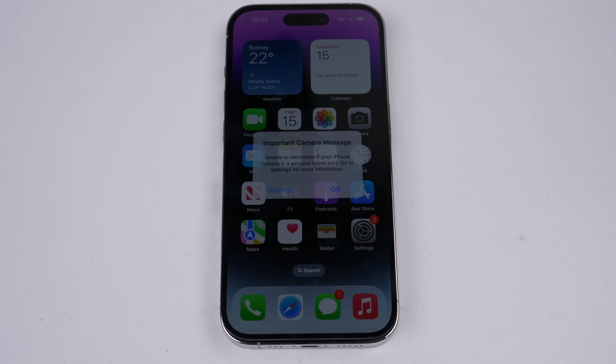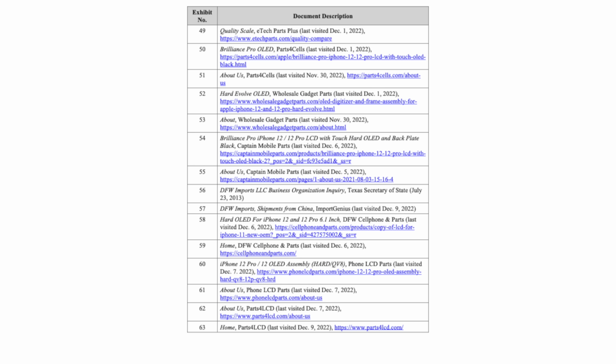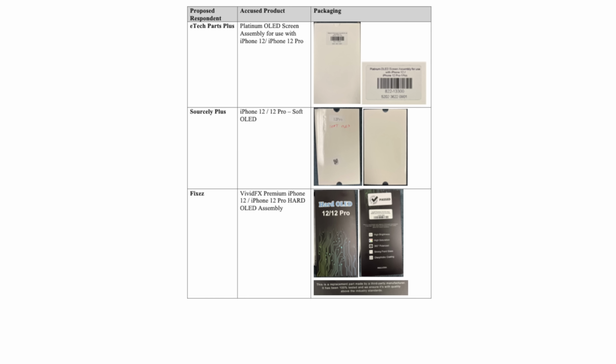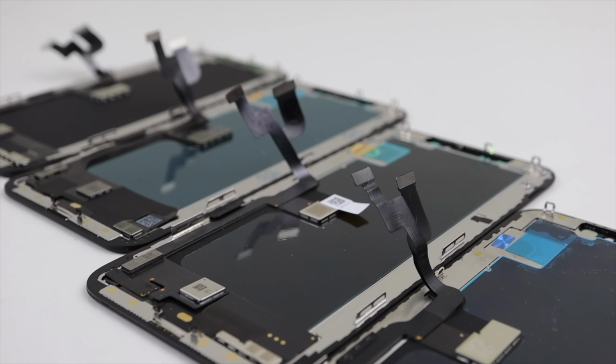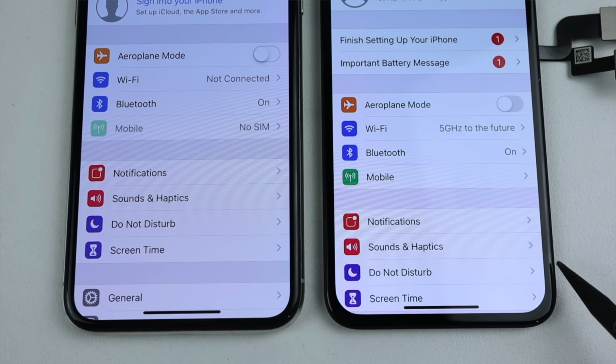Well, believe it or not, it could have something to do with Apple, a company who has been fighting against third-party repair for years. The document contains a list of exhibits. Of these links, some are sites selling the supposedly patent-infringing displays. All the displays linked and photographed are for Apple's iPhone 12 models, mostly being hard OLED versions of replacement screens. I did a video covering the types of replacement displays for iPhones.